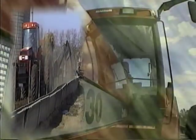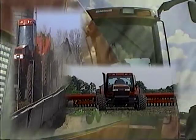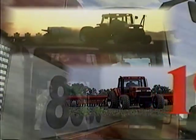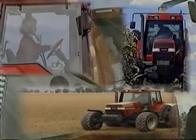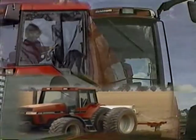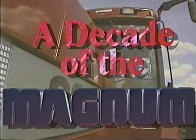The Magnum marks its first decade of high performance for the farmer around the world. Since its first delivery in 1987, the Magnum has continued to be a world-class tractor. The world has changed over the past decade, and the Magnum has also seen changes which give its owners confidence through its evolution. Today's Magnum is a testimonial to its introduction a decade ago. A decade of the Magnum.